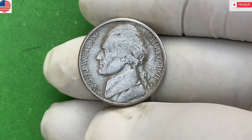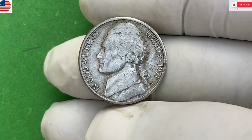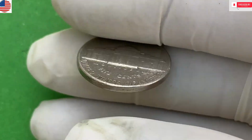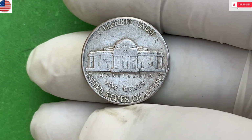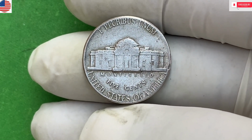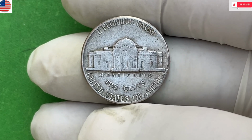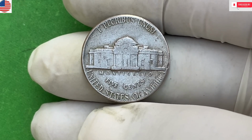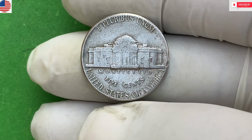Because today, we're turning the spotlight on a coin that millions of people have seen, but very few truly understand, the 1971 Jefferson nickel. Now, we all know the nickel. It's one of the most ordinary coins in American pockets. You've probably used one to pay for parking, grab a candy bar, or it's jingling right now at the bottom of your car cup holder.